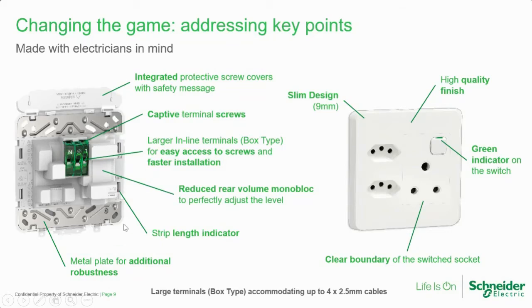We've also added the metal plate here for rigidity, again for the same reason as per the switches. It doesn't allow for bowing of the product. Also, we do have the protective screw covers as well on the sockets.